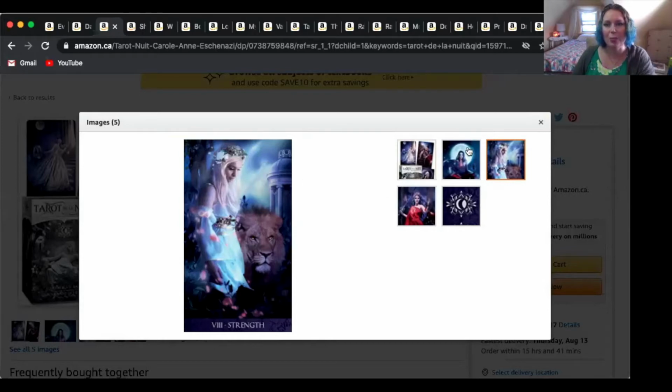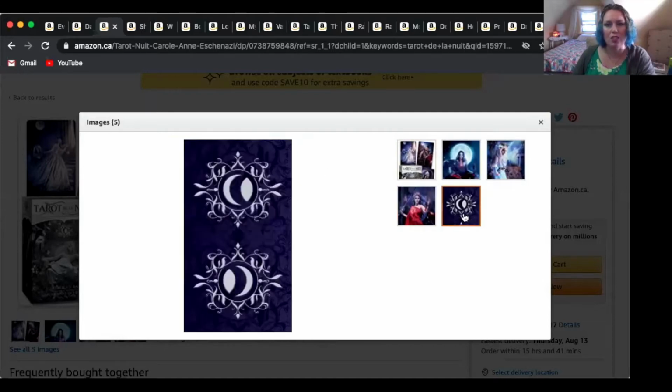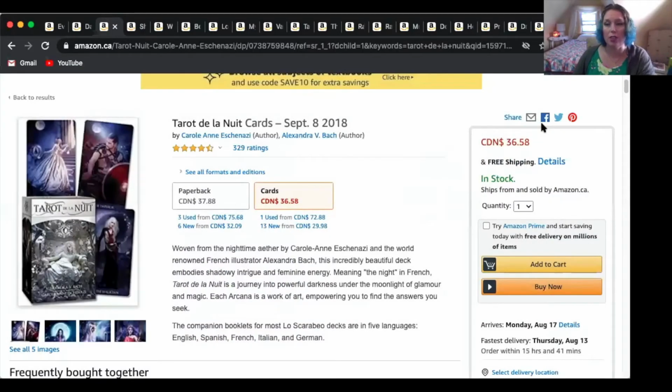I love the background work and the coloring. There's swords here. That's beautiful. And these are the backs, which I think are just stunning, but like I said, it's been on my list for a very, very long time. I just don't know how it will read, which is always the trick when getting a new deck, right? You might really love the artwork, you get it, and it's like, oh, this is a dud. This isn't reading for me at all.